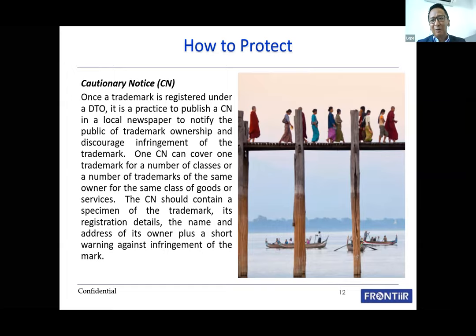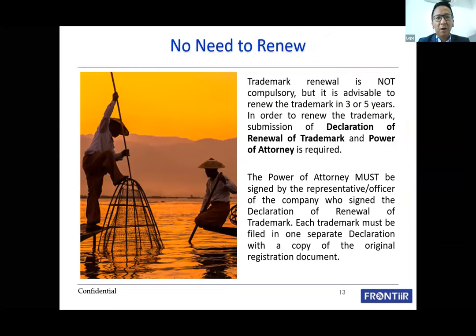So a cautionary notice is like a claim that this has to be protected and I own that. No registration and again, no publication needed. The publication is only after the registration. So no need to renew also. That's quite interesting. So there's no renewal of trademark and it's not a compulsory system.